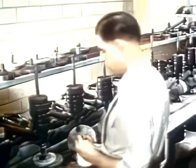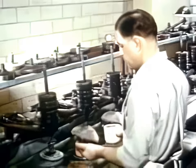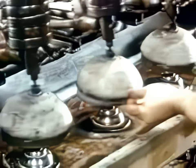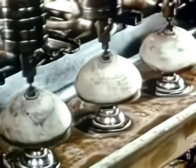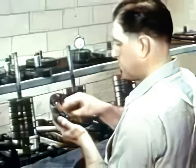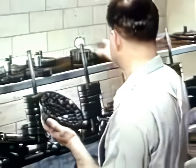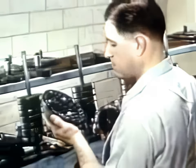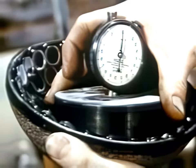Now the weak side of the lens is ground and polished to completion. We'll see more details of this type of operation in just a few moments. That's a spherometer about to be used. It measures the curvature of a lens. And of course, in a shell like this, one lens is the same as every other one.